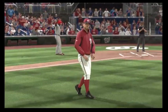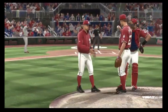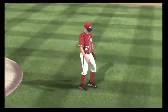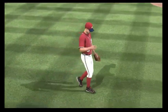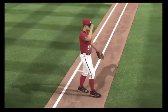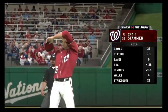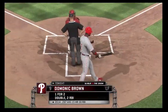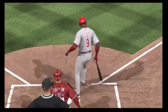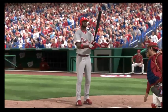Now the National skipper's up out of the dugout on his way to the mound. And he's looking to the bullpen here, so it would appear that's all for his starter tonight. He'll wind up lasting just 5 innings here. Didn't pitch all that poorly, yet he's gone nonetheless. Craig Stammen will get the assignment on the mound here as he'll enter with a runner at first and nobody out. Dominic Brown will be the first to stand in against the new pitcher, with a runner at first and nobody out.